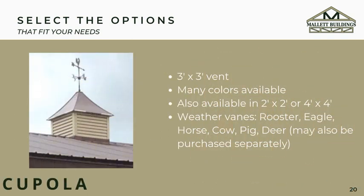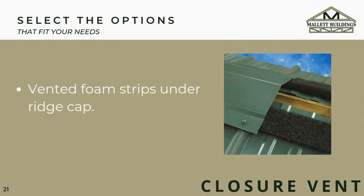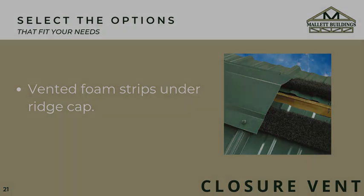We offer cupolas, an array of sizes and colors. We offer the vented closure. It fits under the ridge cap. In the old days, we used to put vents on top, but those created a problem with birds, insects, as well as something the wind could pull off the roof. So we went to this, which basically means your whole ridge cap becomes vented. So instead of putting 2 ridge caps, it might be 16 feet, and let's say it's a 30 by 50, you would have 100 feet of vent under the ridge cap, removing the heat from your building.